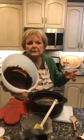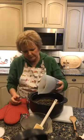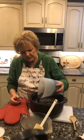But look at this. Delicious silky ganache. So this by itself poured on this cake would be heavenly, but with that poke layer in there, I think we're in business here, friends.